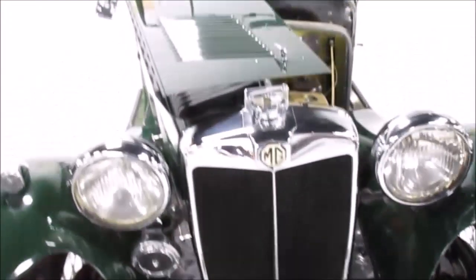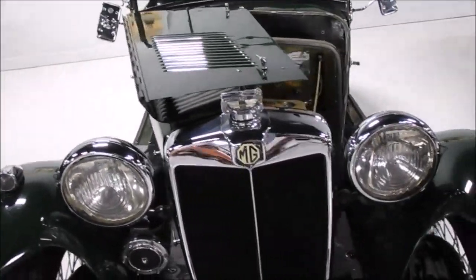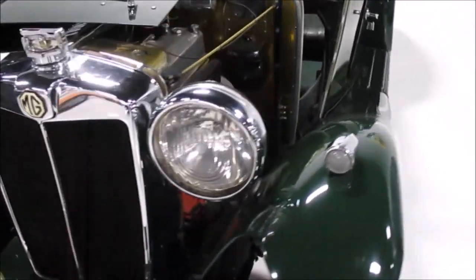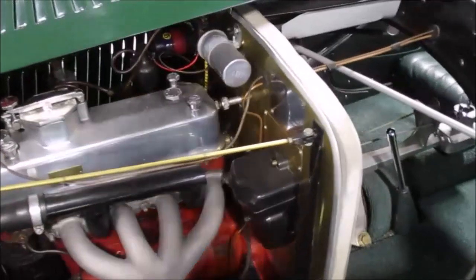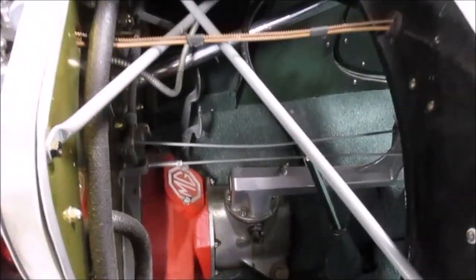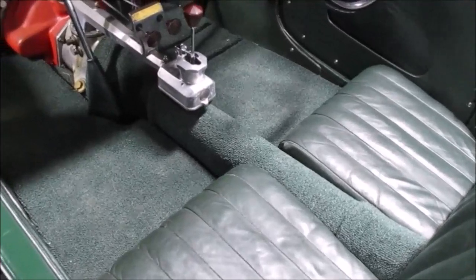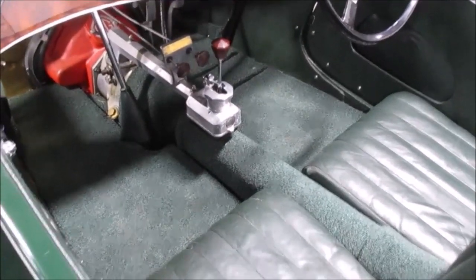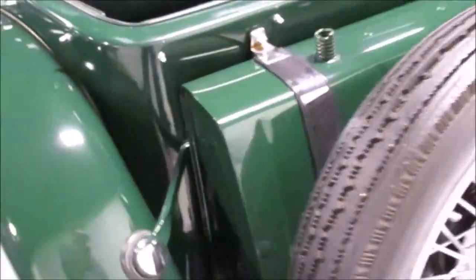MG PA. When you look at the passenger compartment of this, we come around here and you see the foot compartment for the passenger side right here. Your foot is pretty much right on the transmission. You see that? You're on the bell housing and the transmission right there. You're shifting right next to the passenger's foot. Still a very cool car. Very nice car.